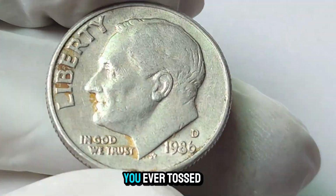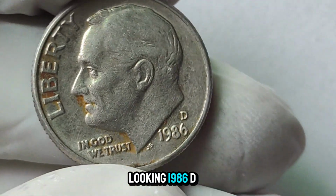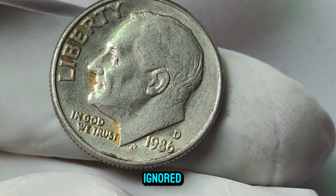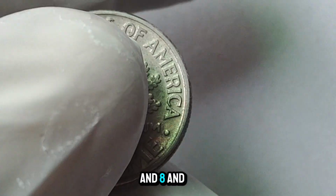You ever tossed a dime on the counter and wondered if you just let go of a small fortune? Well, what if I told you that an ordinary-looking 1986-D Roosevelt dime, yes, the one with the Denver Mint mark you probably ignored, was recently valued at a staggering $986,000. That's not a typo. That's a 9 and 8 and 3 zeros.